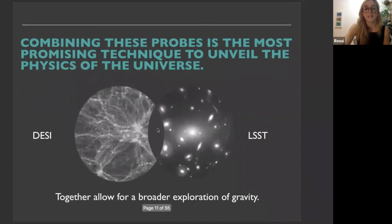So as we said, very briefly, when we combine this probe, the large-scale structure as observed by DAISY, and the lensing observed by LSST or other major imaging surveys, of course, these probes together allow us for a broader exploration of the theory of gravity.